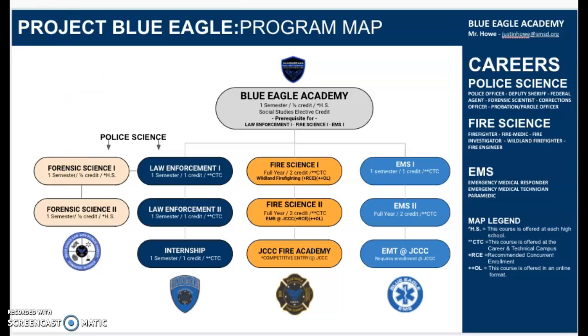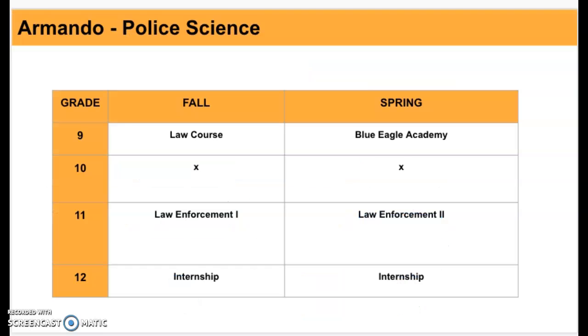The other thing you could do as far as other classes go is foreign language. As long as you can speak a foreign language, that's always going to be a benefit in the law enforcement field. So wherever you are in that knowledge area, you could always work on improving that. So consider that, and then we'll take a quick look here at your class lineup.